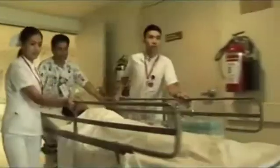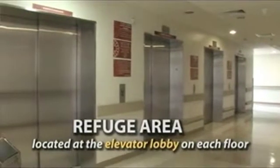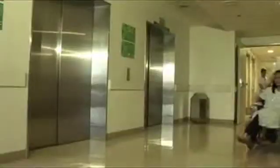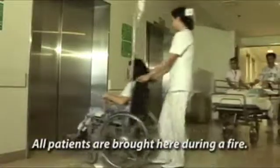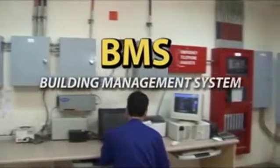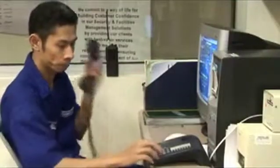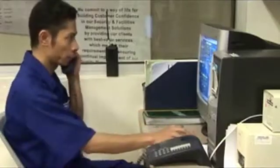For those on the affected floor, however, there is what is called a refuge area. This is located at the elevator lobby on each floor of the building. The refuge area is a space protected against fire and smoke. All patients are immediately brought here in case of fire. A 24-hour building management system, or BMS, is also installed to monitor the status of all the rooms in the hospital, making sure that no fire or emergency occurs unnoticed.